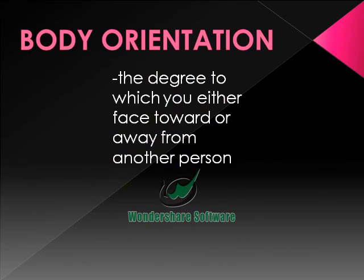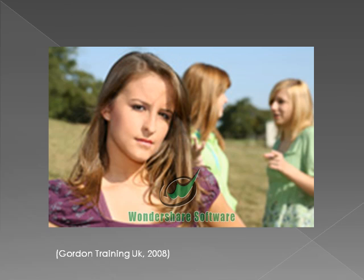Body orientation is the degree to which you either face toward or away from another person. Body orientation shows the other person whether you are interested in the conversation or not. If you are interested, you face the person, and if you would rather not participate in the conversation, you would face away from the person. This may not be a conscious effort, but it is one way to convey your interest.